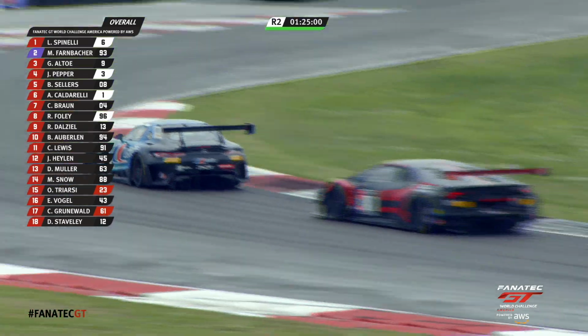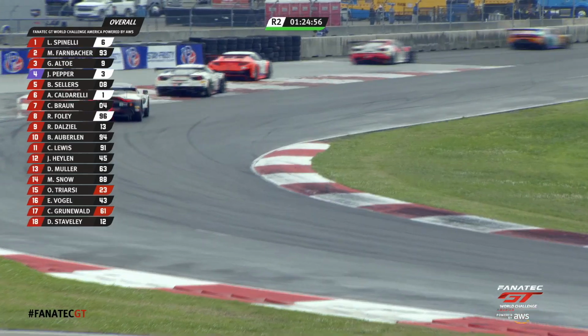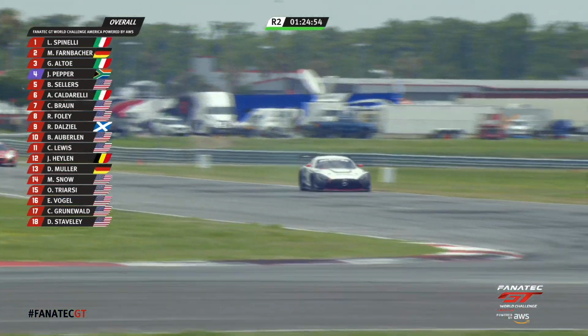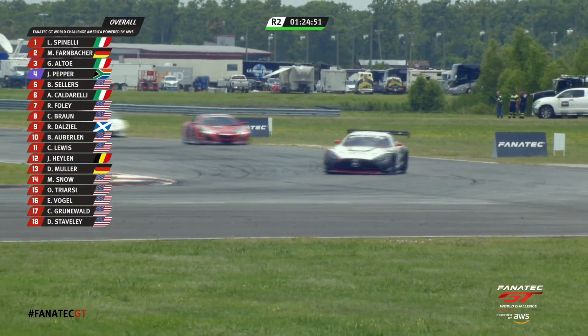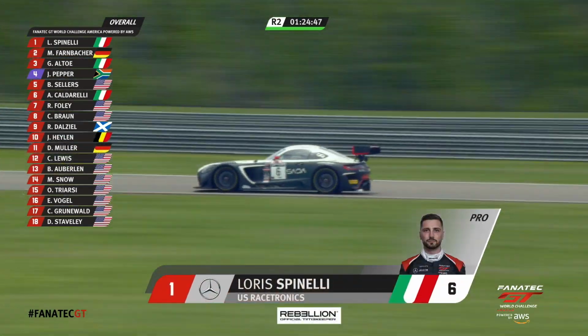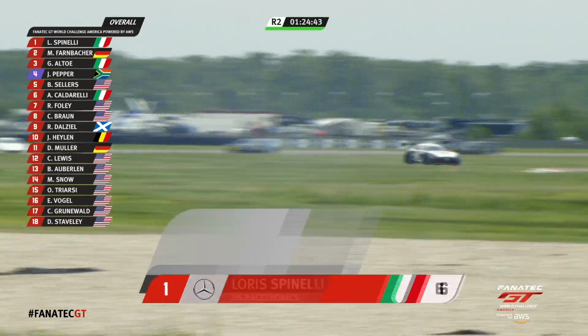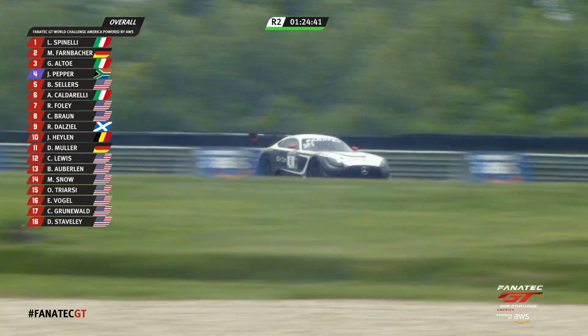Seller's doing a really nice job as well up in the top 5. And he did drop a couple spots there on that first lap. Qualified 3rd, now runs in 5th. This is the gap 1st to 2nd, and this is the advantage, frankly, we expected Spinelli to have. Yeah, and I think if this racetrack stays dry, he's probably going to extend that margin. What he wants to do is hand it over to his teammate, Stephen Agakani, with a healthy gap and see if they can bring it home here.